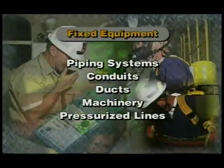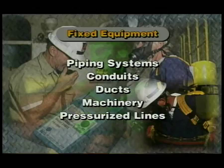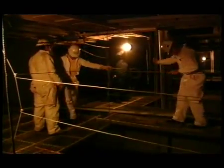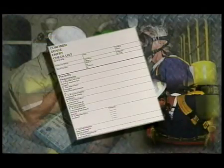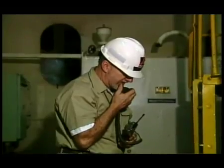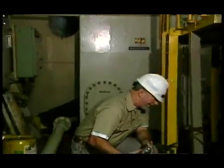Fixed equipment within the space, such as piping systems, conduits, ducts, machinery, or pressurized lines, are also potential hazards. It is important not to overlook other hazards, such as slippery surfaces, restricted walkways or ladders, or poor illumination which may be present inside shipboard spaces. Always make sure to use a safety checklist and notify the bridge and the engine room before any entry into or exit from an enclosed or confined space.